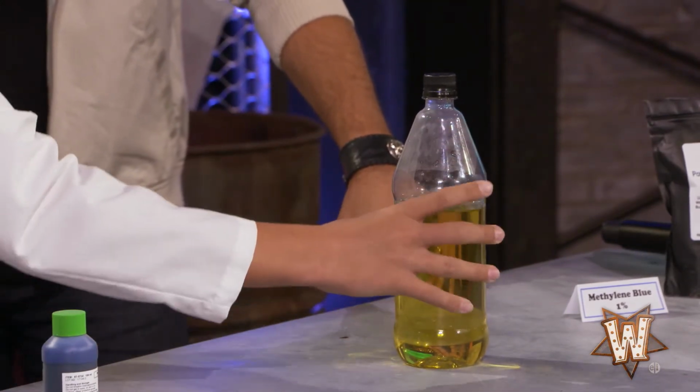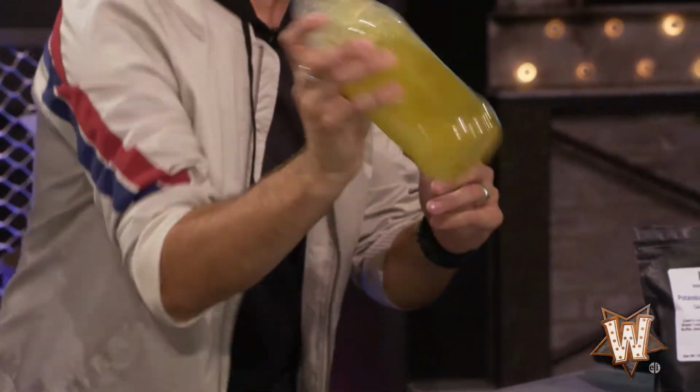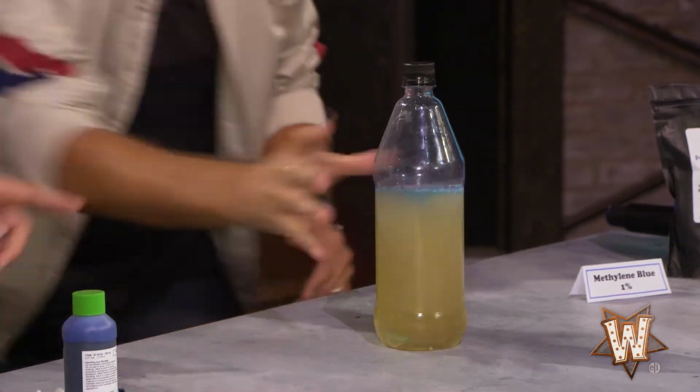Now what I'll have you do is shake it, okay? Just shake it around, and leave it close to the table. Shake it hard. Keep on shaking it, keep on shaking it. And see, look. Whoa, it turns blue! Now set it down. Cool. And watch, it goes back. What? Now shake it again, shake it again.